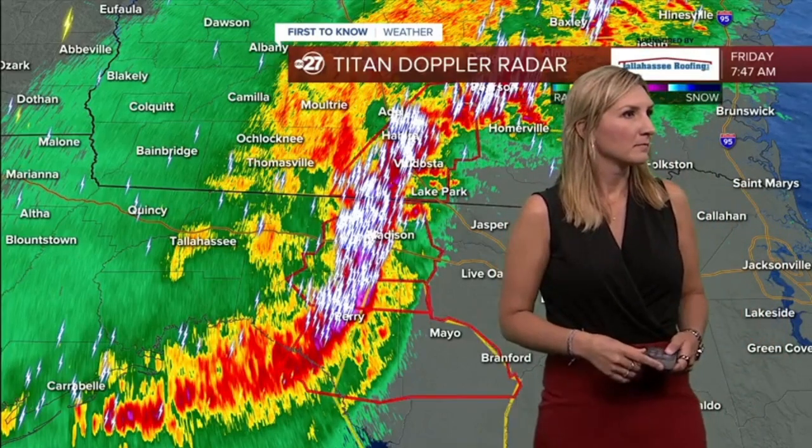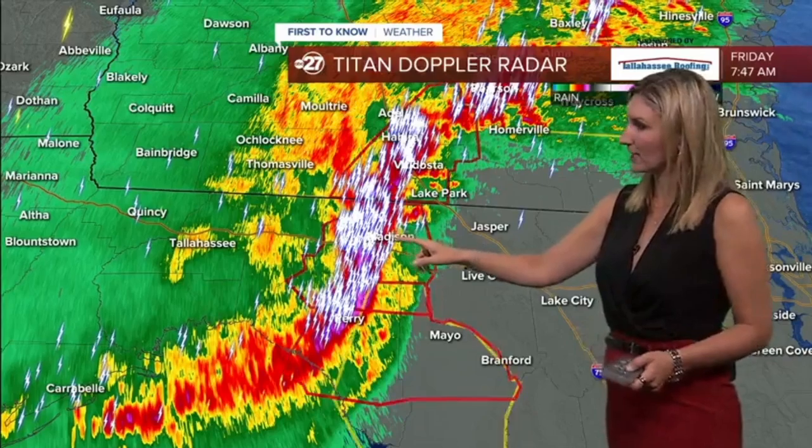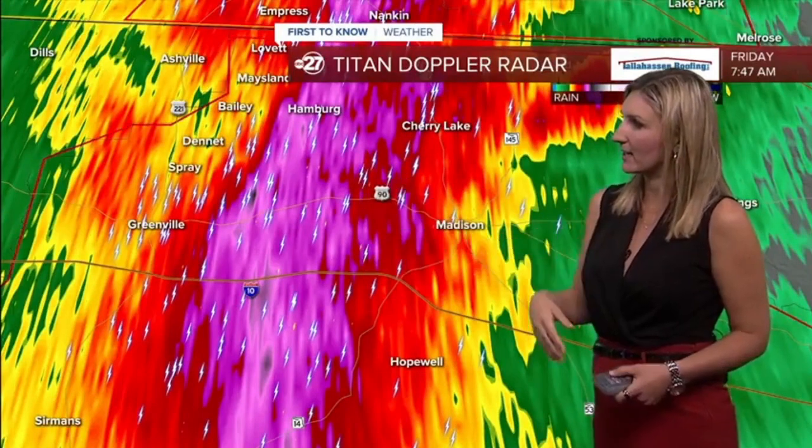We have a camera of that right now that we could show. Oh, perfect, thank you. Let me show it right here on the map first and give you an idea of where we're looking. Here's Madison County. Here's Madison. The heaviest rain is just off to our west between 10 and 90. Now let's look at that camera and see what it looks like outside right now.